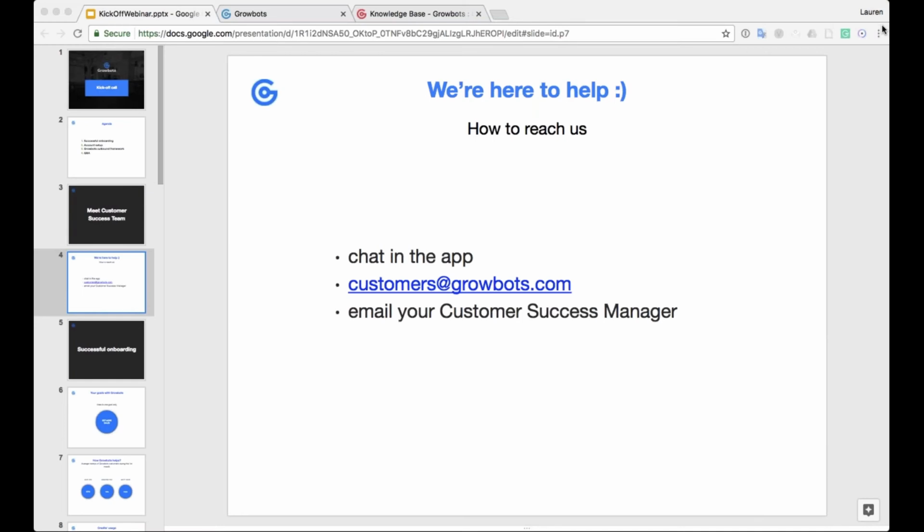So the easiest way to reach us first would be in the chat app. I'll show you how to utilize that and access this during the account setup training. In addition to the chat, you can email us at customers@growbots.com. Somebody will respond to you. As mentioned, somebody's pretty much available all the time. And then lastly, if you have a dedicated customer success manager, you can feel free to reach out to them directly.